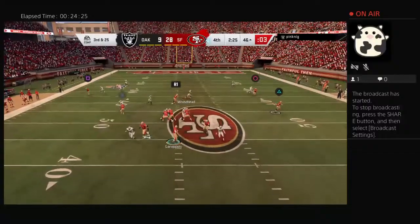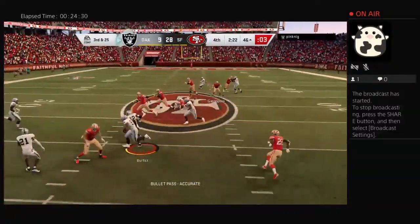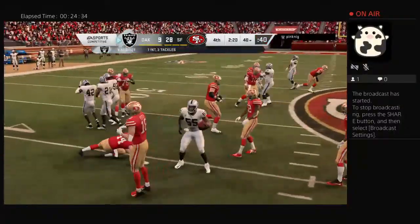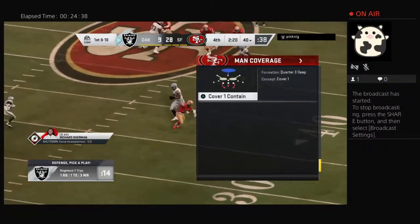From the gun, it's Garoppolo. And he's going to be intercepted a 3rd time. Picked off by the linebacker, Vontaze Burfict. And they are going to set up shop at the 40-yard line.